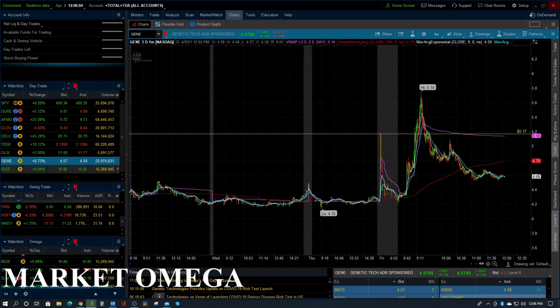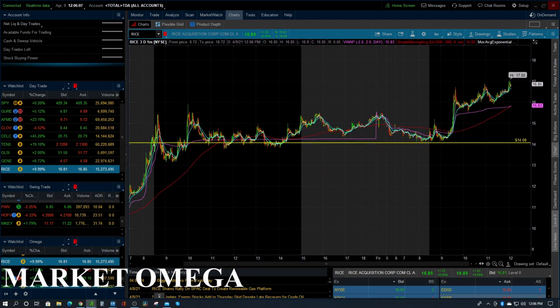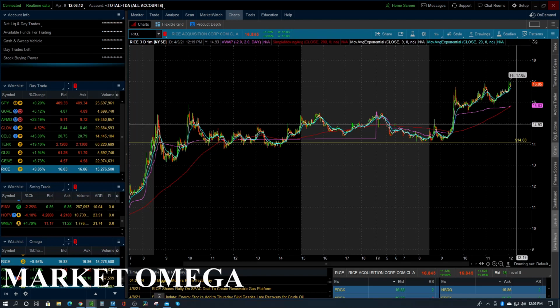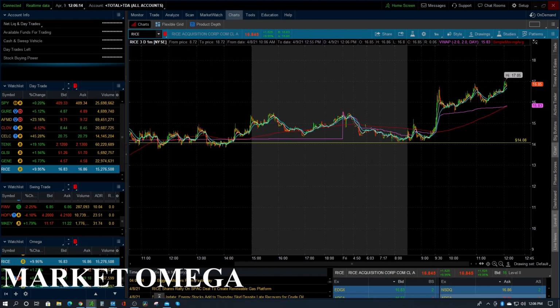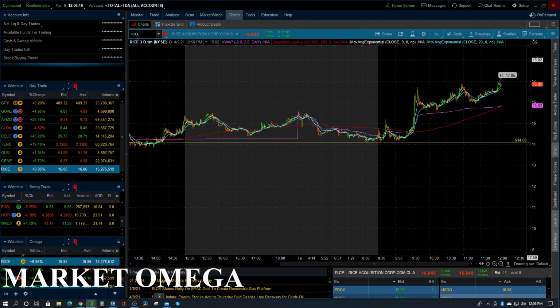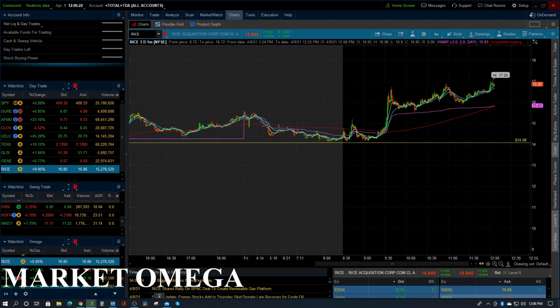I left that alone. Right now, the only stock I'm kind of watching is this Rice. If it'll do something, I don't know, but right now it's chopping around this level. So I'm just going to keep that on watch and see what happens in power hour. Maybe we get a move over 17.05 up to 18. So that's the stock I'm going to be watching right now.